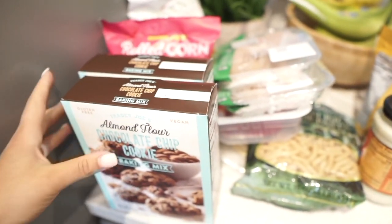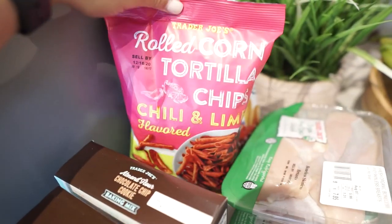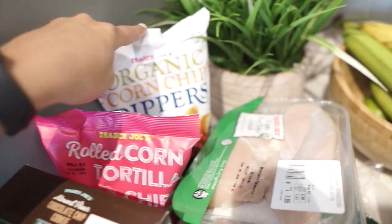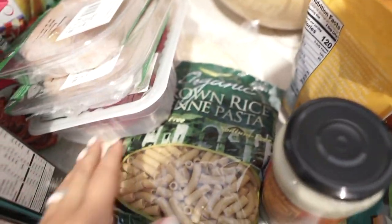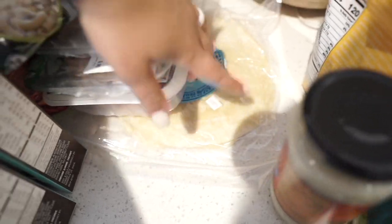Okay, starting over here. We obviously picked up our favorite chocolate chip cookie baking mix. And then back here, we got these tortilla chips, chili and lime flavored. They're so good. And then I got corn dippers. Colin loves those. I love those. And we got a bunch of chicken and then steak. And also I got some more brown rice penne pasta and some tortillas underneath there.